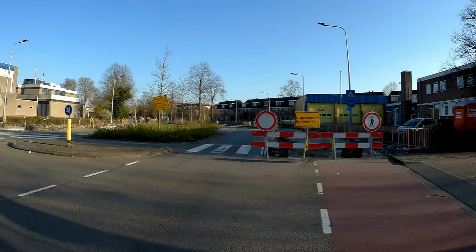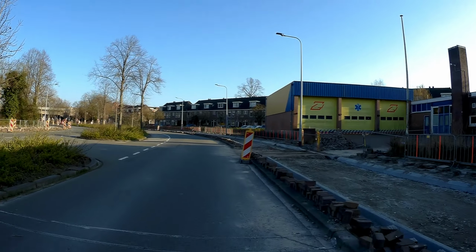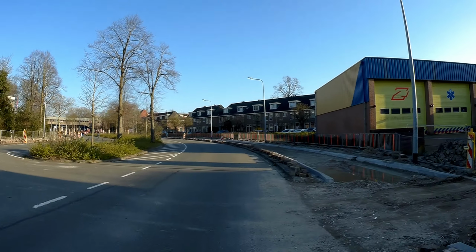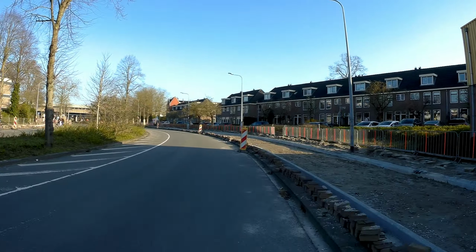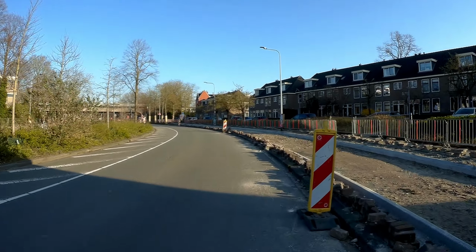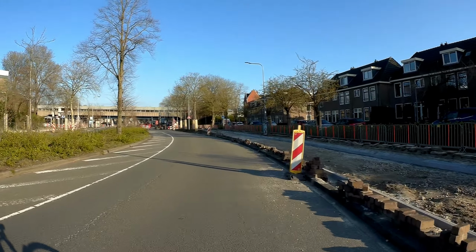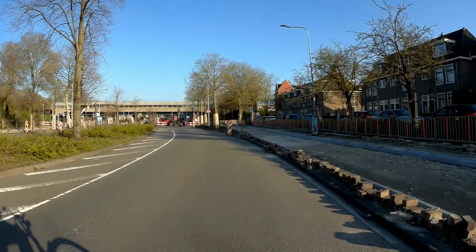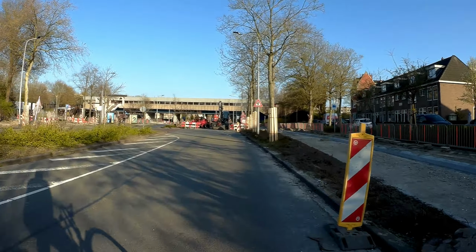There it is. For that part, I have to go over the main road. Bike lane is out, sidewalk is out, everything is out. So there's no other option than going here. Don't know if I am able to continue past this works here. Road works ahead. I know, I can see that.